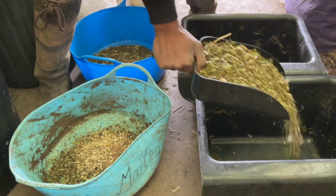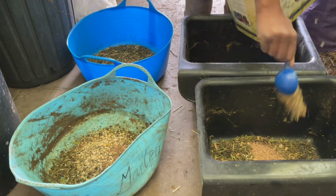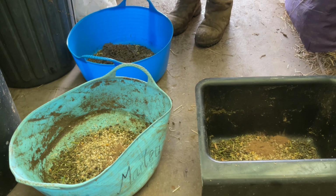They also get some supplements, and Marley literally just gets linseed, the same as Candy, and then Candy's got a few other things just because she's a little bit grumpy as a mare, so she's on a calming mix and taste-tree berry powder, which is just there for hormonal support.